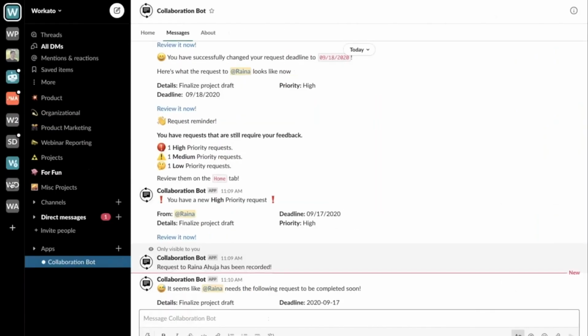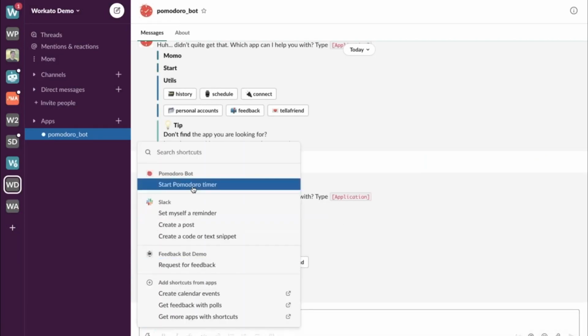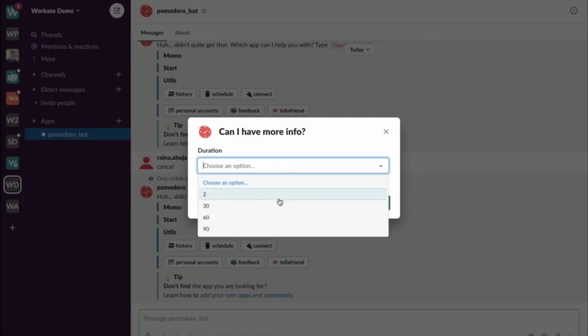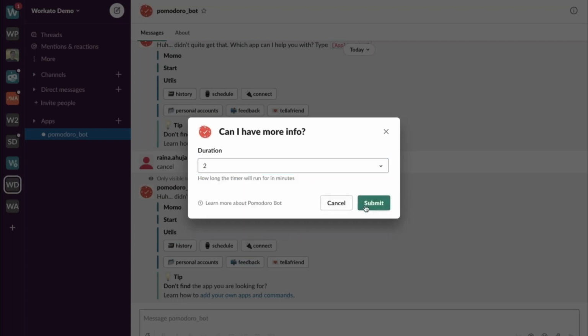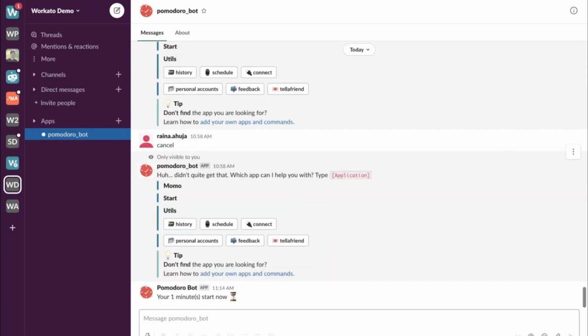So I'll move over here. Navigating to Pomodoro Bot here, I can use another Slack shortcut to start a timer. So we have a drop down. We have common time options like 30, 60, 90 minutes, but for the sake of this demo, we'll go with a 2-minute block to see it work in real time. Selecting 2 minutes means 1 minute of work and 1 minute of break. And so I can see this confirmation that the timer has begun because I don't have any calendar conflicts in this time period of 2 minutes. So I can go about my work.